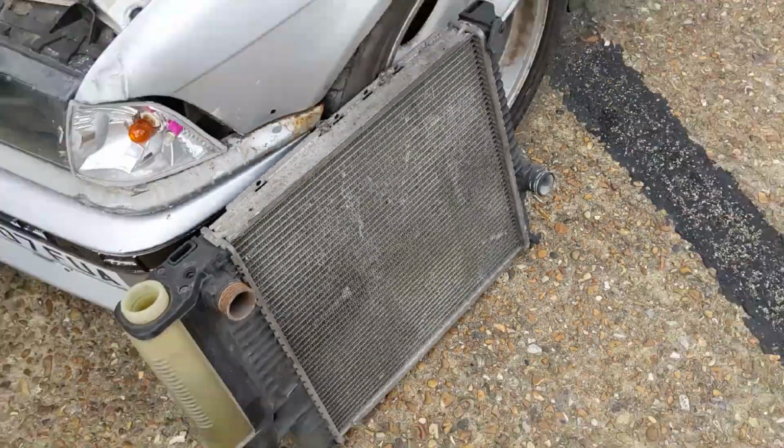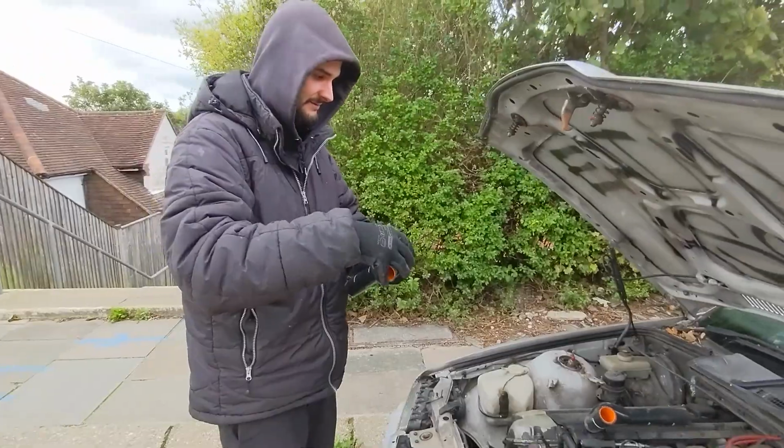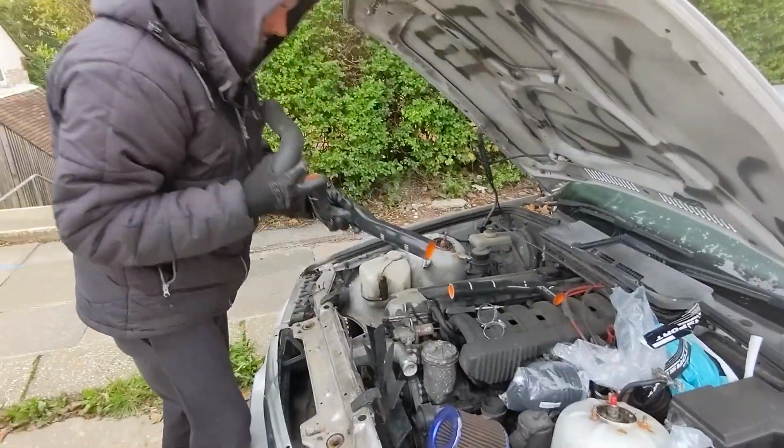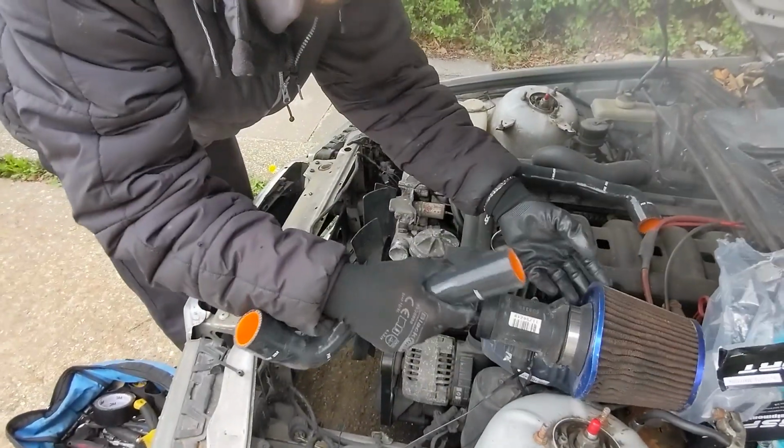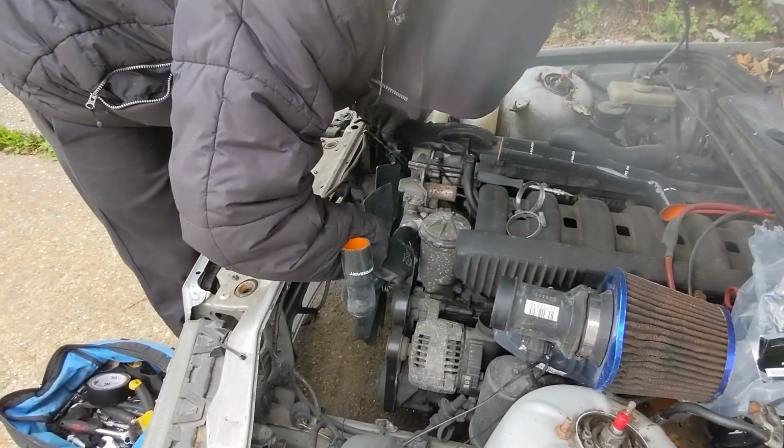This is why I don't work on cars. I was too busy filming to even think about it as well. I just allowed that to happen. It's basically the same though. It's just too long. It's gonna fit. It's gonna be a tight fit because it's meant to not come off because it's a performance hose.